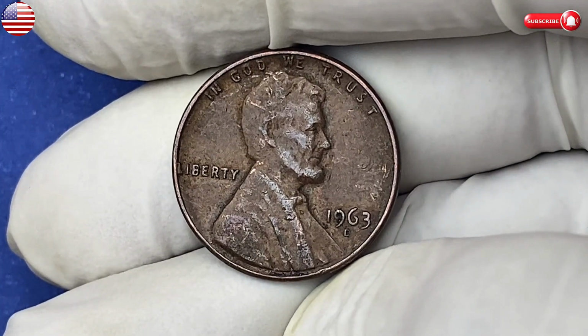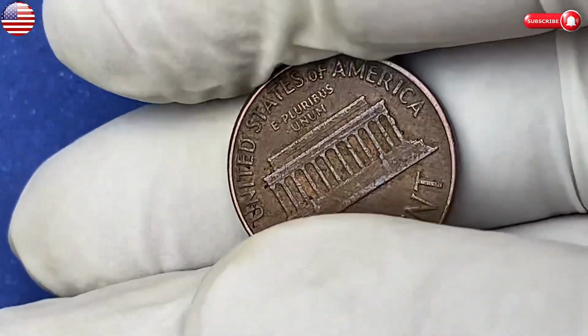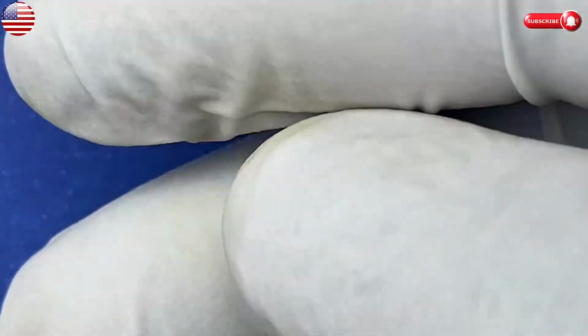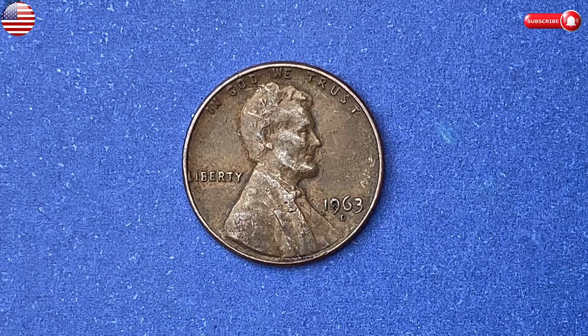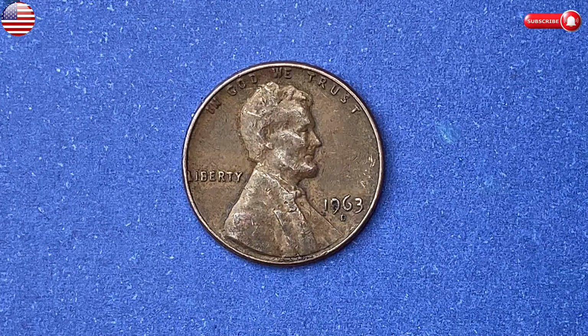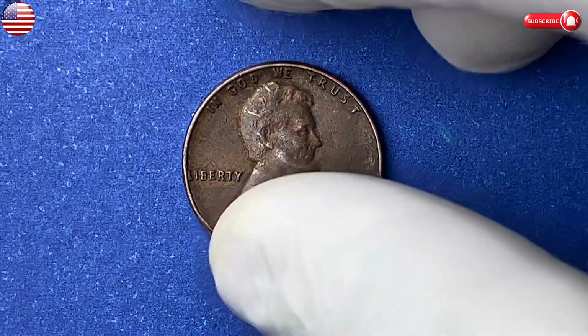The majority of these coins were struck in Philadelphia and Denver. In fact, billions of them were produced, which is why most people assume that the 1963 penny is just common pocket change. However, collectors know better, because hidden among the ordinary coins are special varieties and error coins that can sell for staggering amounts of money. One of the main reasons this coin has such appeal is its link to the end of an era.